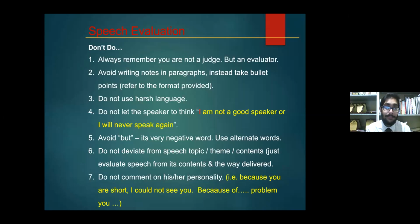The next point: do not use harsh language. As Toastmasters, we should talk in great language, language that inspires the speaker. As the evaluator, we should not let the speaker think that he's not a good speaker. We should inspire him to take the next level and make sure that he says, okay, I will do another project later.